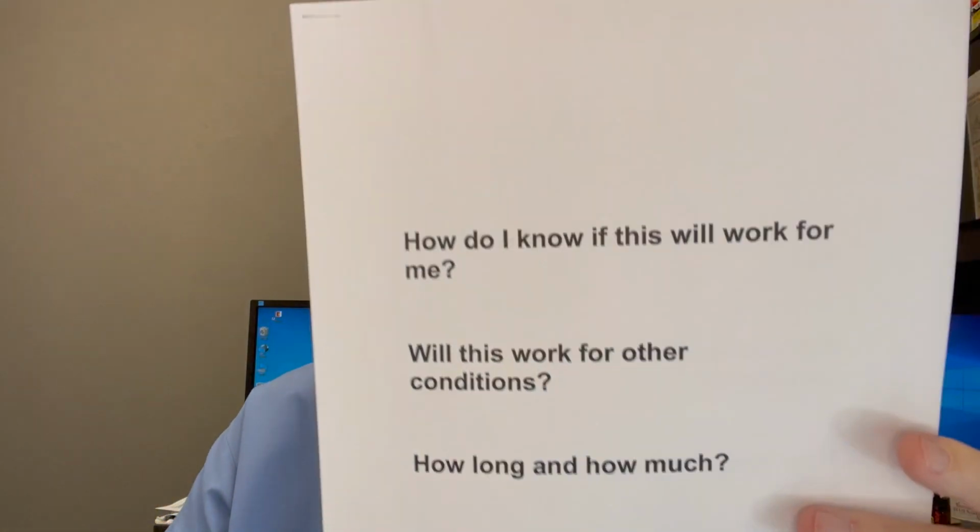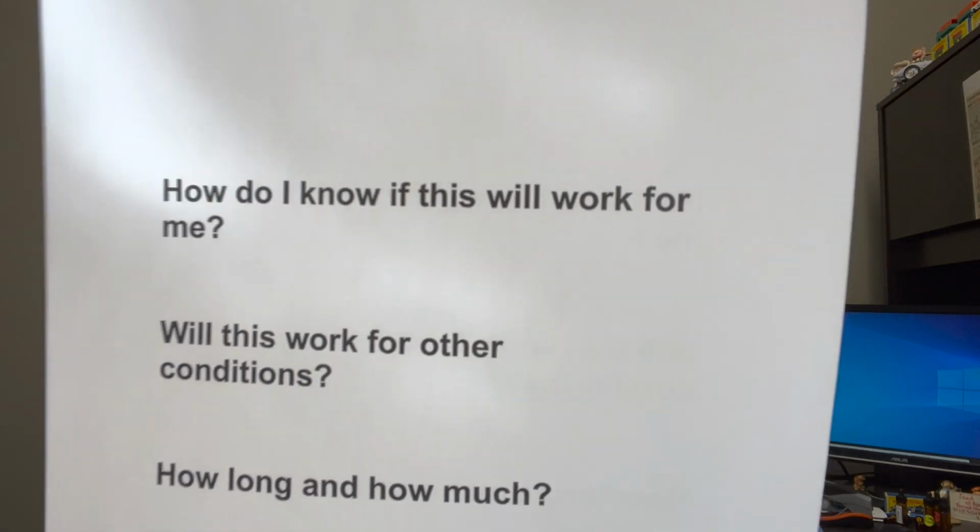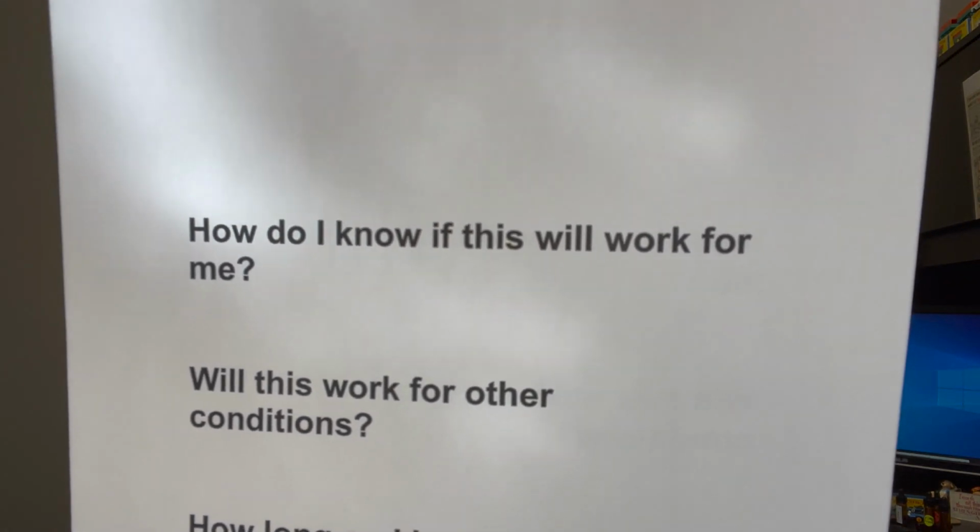Well, you may have this question about now. How do I know if this will work for me? Look, I've tried everything. I have rheumatoid arthritis. I'm so sick of trying different treatments. All these drugs, all these supplements, homeopathics. How do I know? Take the $29 ferritin test. That's the starting point. You can order it on your own.